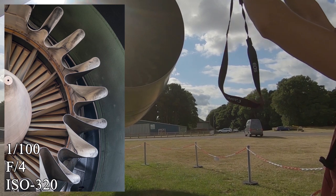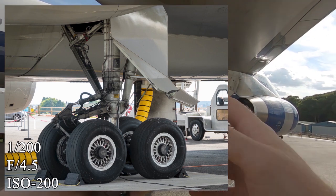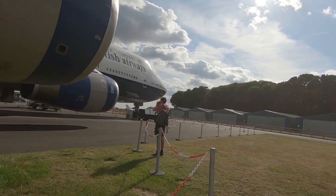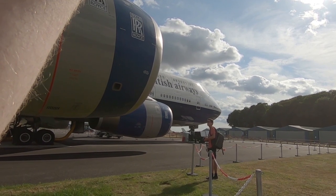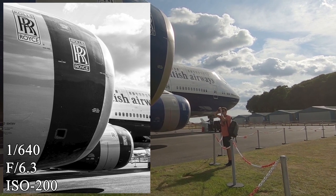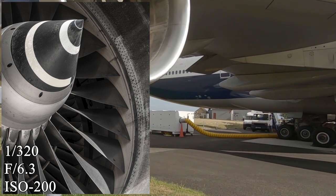I can hear your lens struggling. Get a shot of the gear. I just want to get shots of everything, because God knows when I'm going to come here again. Oh, I've got an idea. That plane, whatever it is, sounds horrendous. Tell you what, that engine shot, add some clarity, that'll look beautiful.